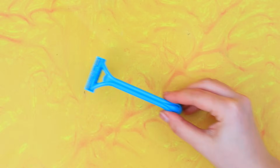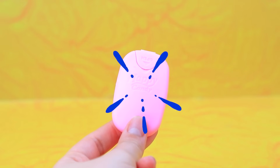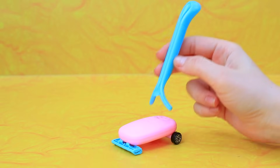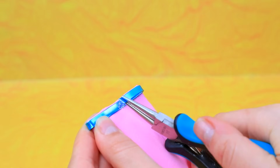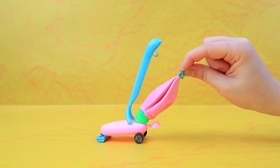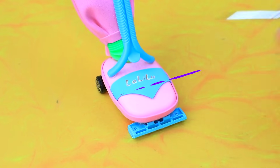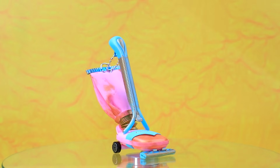Relaxing shower. A razor will come in handy. Remove this part. Attached to the box. Wheels. Comfortable handle. Make a bag from foam paper. Looks convenient. Assemble everything. Let's not forget the logo. Paint the pieces bronze.